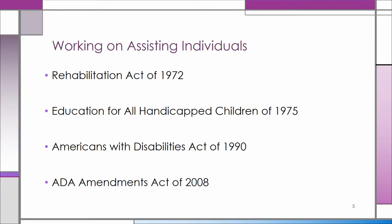The Americans with Disabilities Act was passed in 1990, followed by the ADA Amendments Act in 2008. These latest actions by Congress were the most sweeping to date, bringing more awareness and assistance to this very important demographic. Another item to be remembered is that with the passing of these laws, this gave the library and archival world access to federal funds in order to update their institutions.